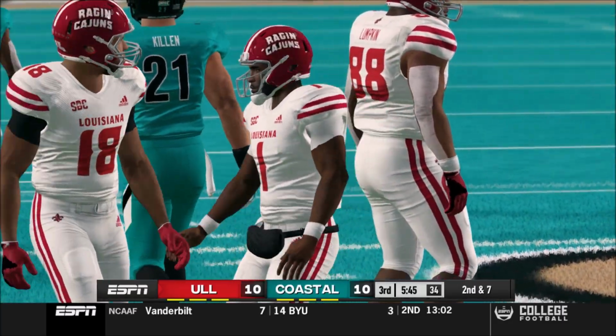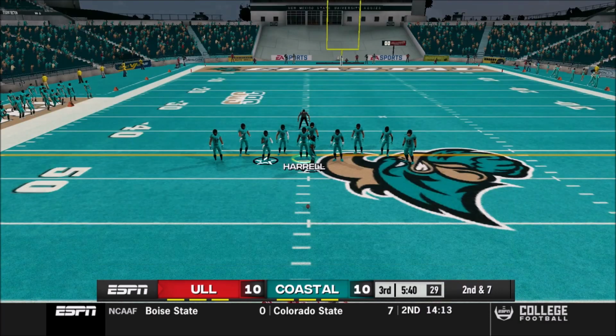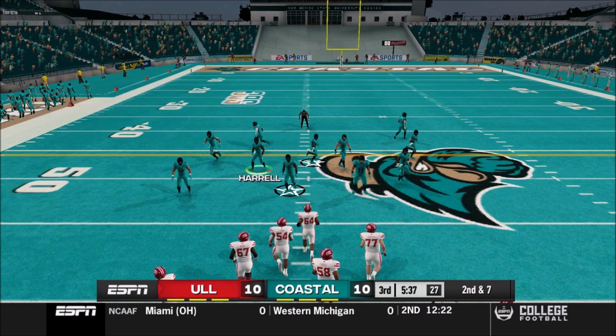And he's brought down there by the senior at linebacker. That won't be the last time today we'll be talking about this young man. 2nd and 7. Ball on their own 46.